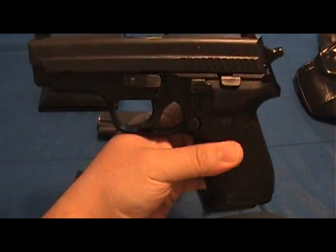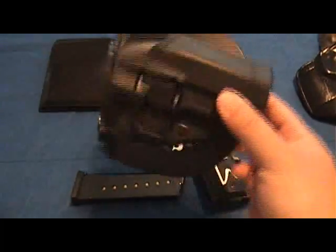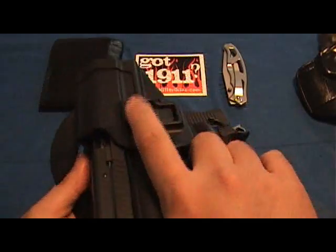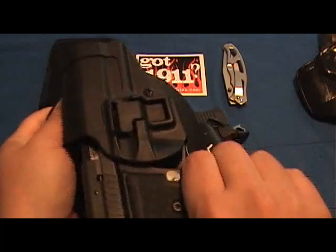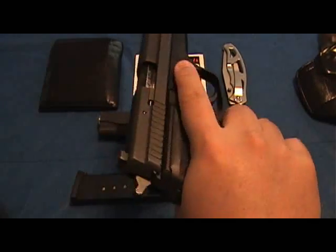But this is my winter carry gun, my cooler weather carry gun, and I carry it in a Blackhawk Sportster holster. The thing I like about the Blackhawk Sportster holster is the active retention as far as locking in. Nobody can just come up and grab it if they see it. Plus, when you do the release, your finger's automatically in the proper position.